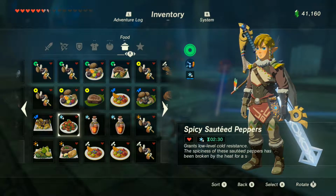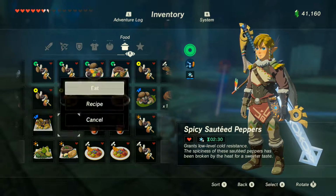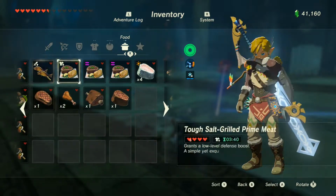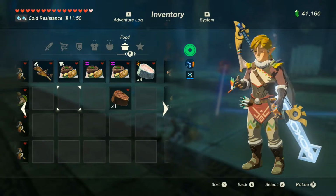Do I want chili food? I don't need these spicy things anymore, right? I could just eat that. Just get rid of them. Although maybe a better option would have been to sell them. Oh, well.